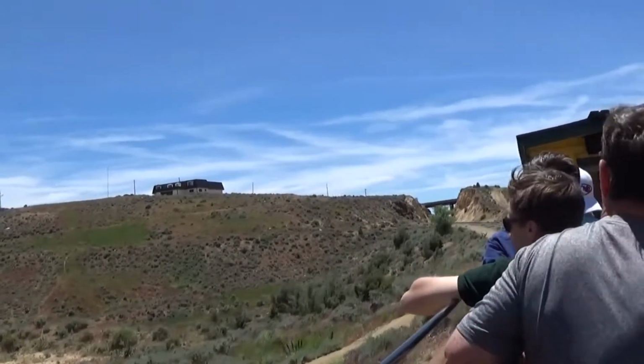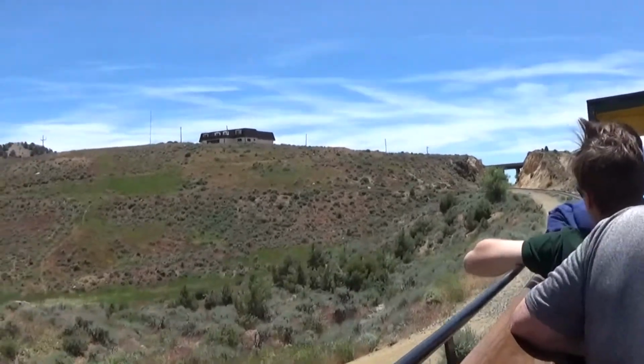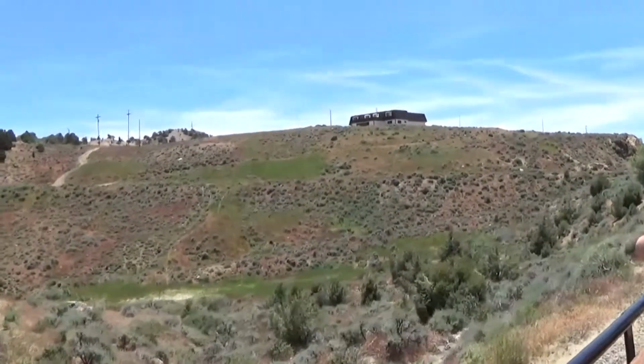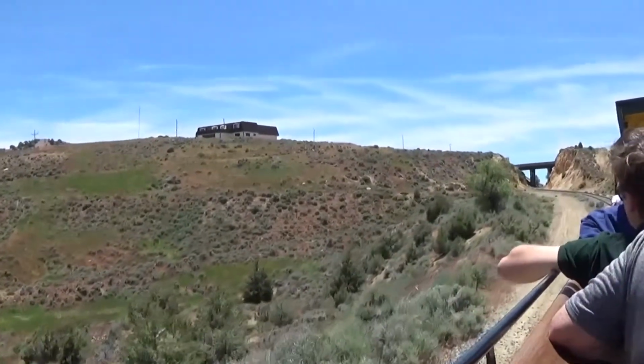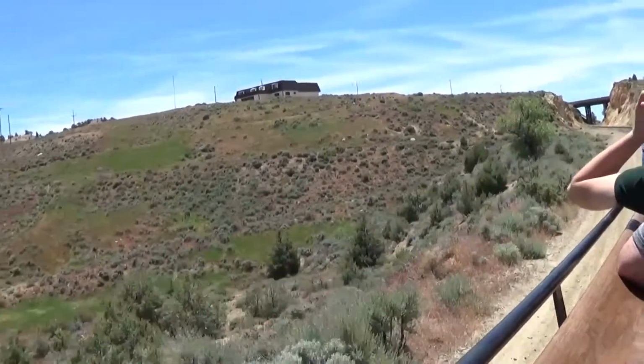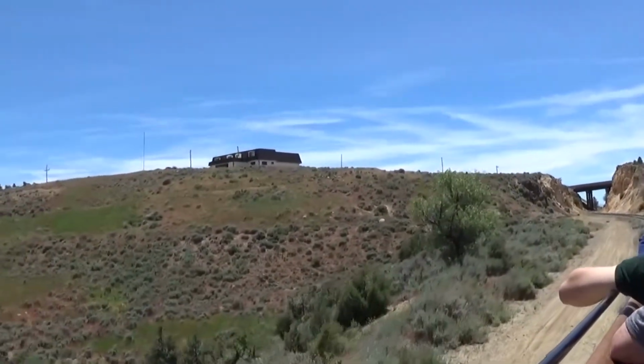But that was something I've always had a question about. Folks, as we go underneath that bridge, if you'd like to take a look at those great big steel columns beneath it, you might notice the same thing we did. They don't even touch the bridge at all. And that might be something we should talk to our highway about.